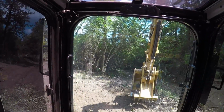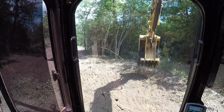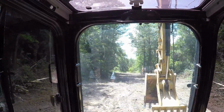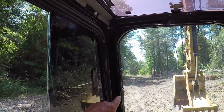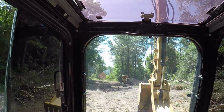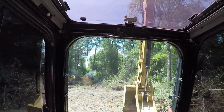Much better with a Traco. See, we're right back here at the end of it. So it's basically like a shooting lane for deer hunting. So we just wanted all the trees to the right side. We piled them all right there.